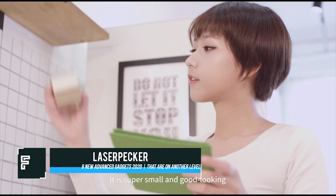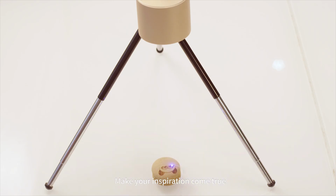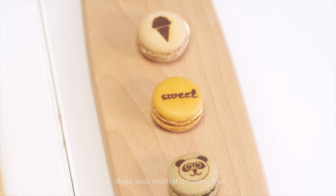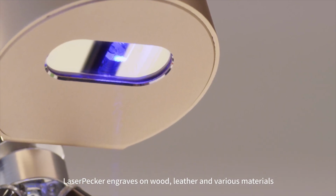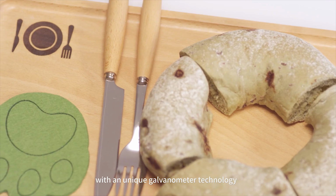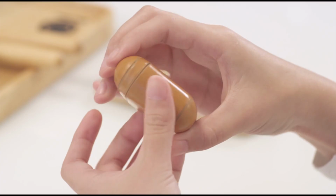9. LaserPecker. Laser engraving used to be an idea that only the rich and elite members of society could afford. Many tech companies offer laser engraving services for their products, though this option often comes with a hefty price tag. However, with LaserPecker, virtually anyone can laser engrave their products with ease and affordability.